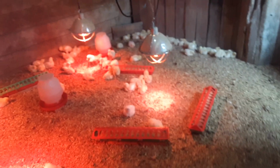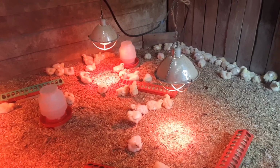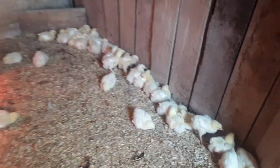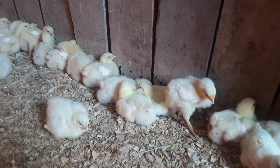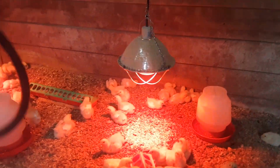But we're trying to keep that ambient temperature for them about 95 degrees. So initially, actually the first day that this flock moved in, we had a really cold night. It was 39 degrees the first night that they were here. So that was quite cold. And we had set up the 4 heat lamps for them initially.